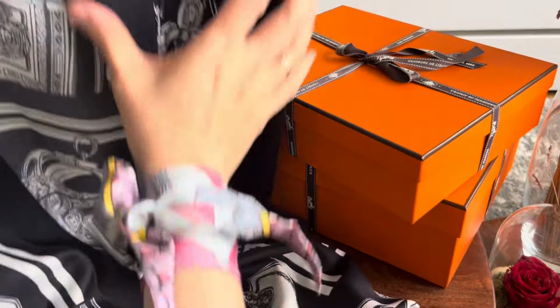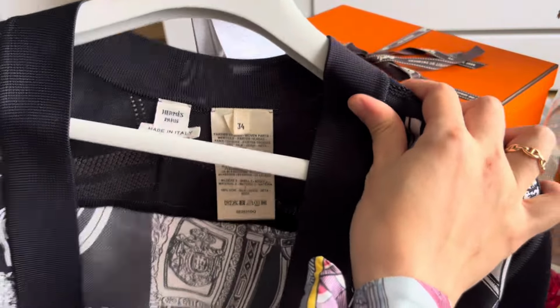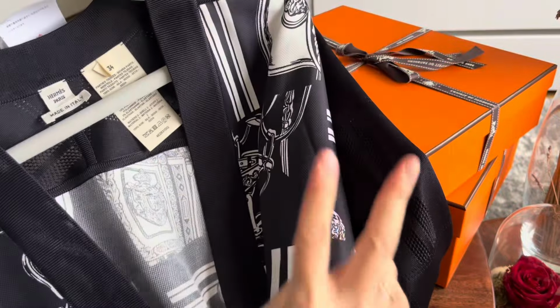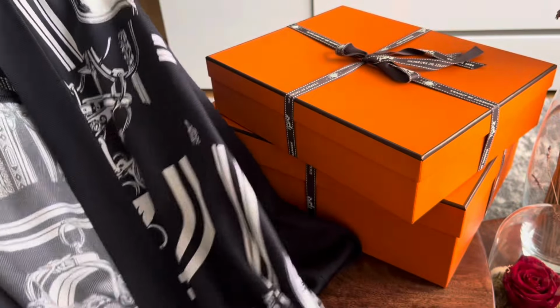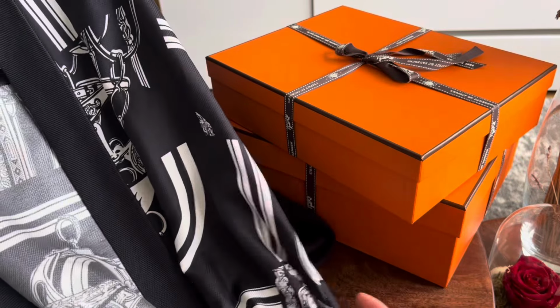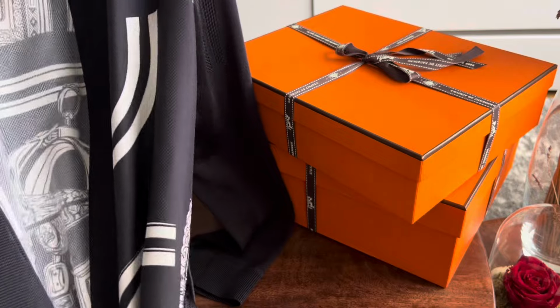So this is the silk cardigan, which I got in the size 34. So this is in the Hermès en désordre print. It's a pretty distinct print, but I wouldn't necessarily call it loud because you will only know it's Hermès if you know the brand pretty well. Otherwise, it's just a very, very tasteful print.